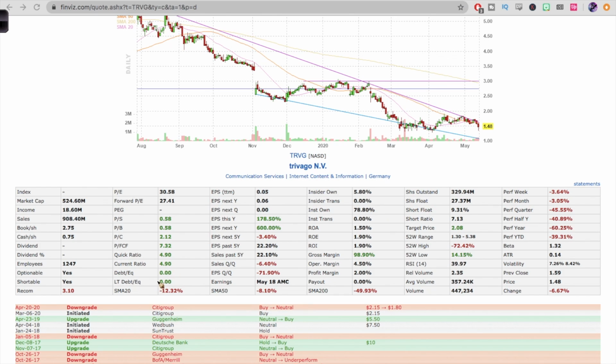So what do I like about this company? Well, they have no debt, which is a huge plus when a lot of these travel companies are very leveraged. So in terms of risks for this company, defaulting on their debt isn't one of them because they have no debt. They have a huge amount of current assets. So this company is positioned well to ride out a downturn, an extended downturn in the economy.